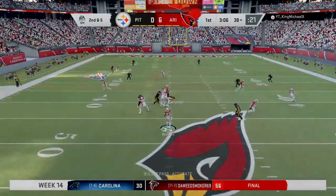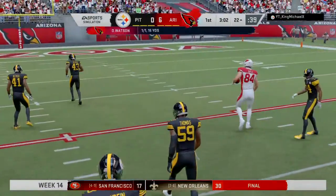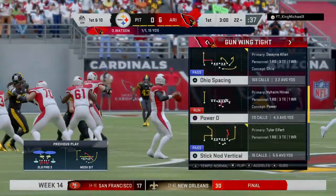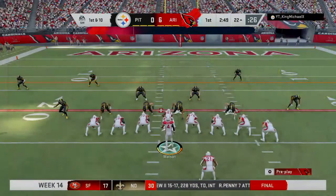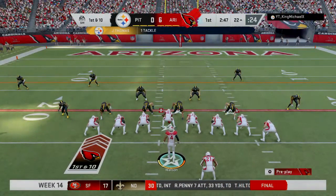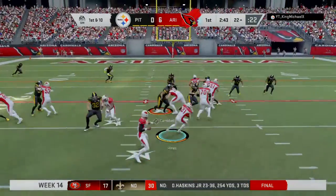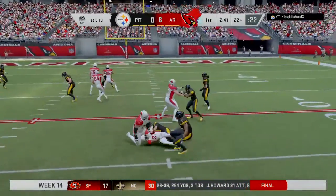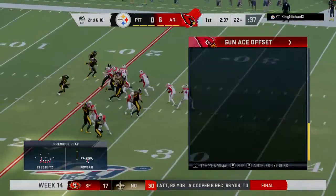Here's Watson. That's complete to Jack Doyle, the tight end. And they're going to have themselves another first down as the tackle's made at the Steelers' 22-yard line. They'll run on first down. Hines. And this time they were waiting for him as he'll be knocked out before he can get back to the line of scrimmage.